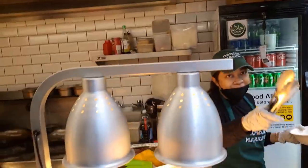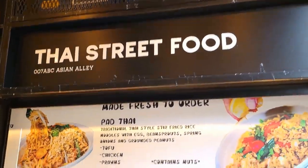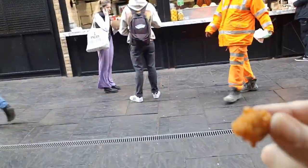Oh, thank you. Thank you very much. That's brilliant. Cheers. That's the Thai street food part of Camden Market. Just handing out, thank you very much. Brilliant. Handing out bits of food. There you go. To try.